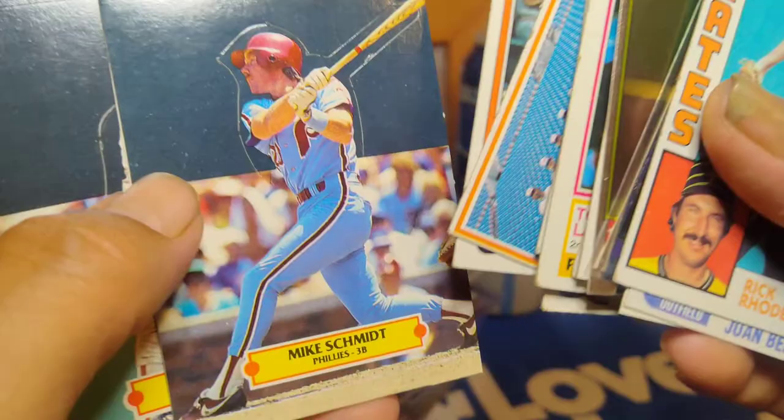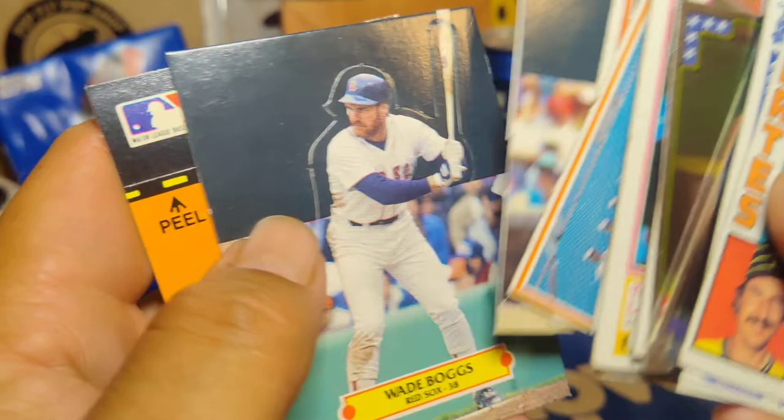Check out these. These are cool. The pop-ups, Wade Boggs, Mike Smith, the puzzle piece.